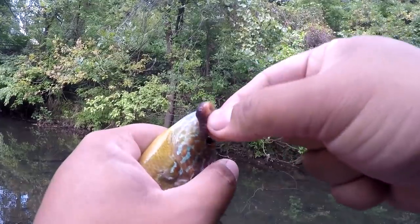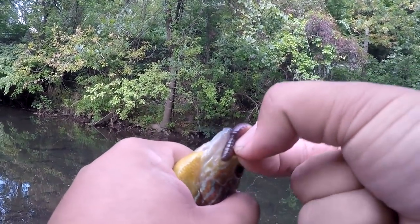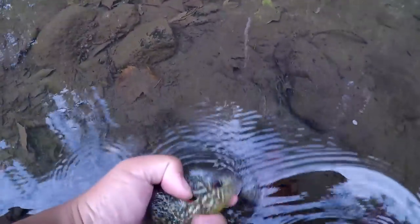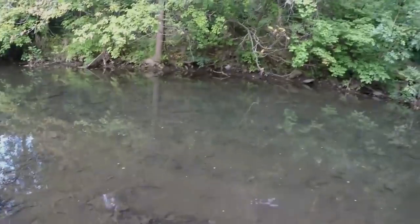Alright, easy! I'm gonna release you, don't worry about it! Time for you to go, little fella! Beautiful pumpkin seed here! Wow! Damn, son!